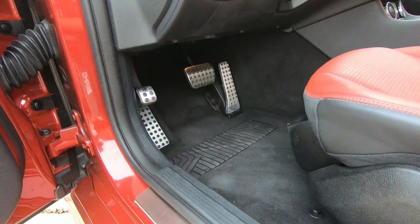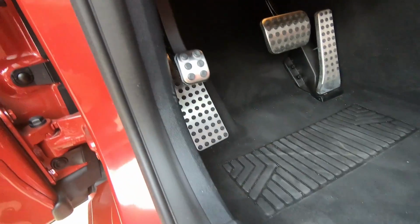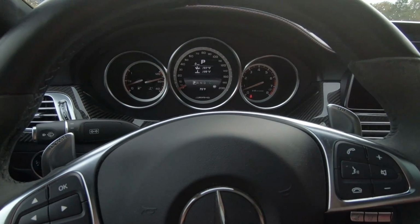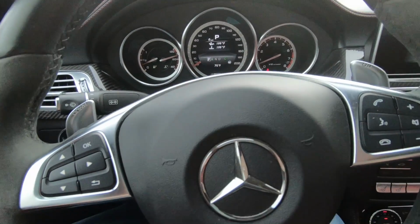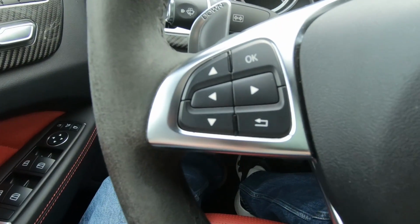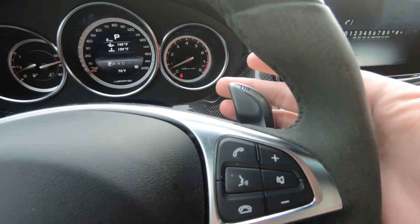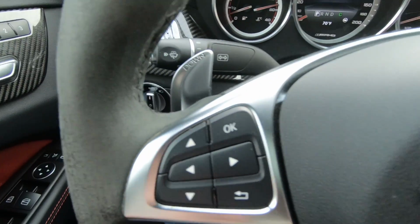Got the aluminum sport pedals. You've got the dead pedal right there, and the parking brake. And like I said, this is a 2016 model, so it's not going to look the same as a lot of what we normally feature here on the Vehicle Visionary YouTube channel, but I do like the size of the paddle shifters on this model.